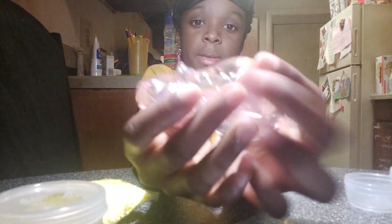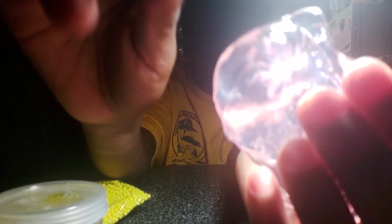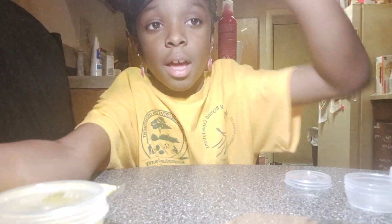Okay, it's pretty clear. Clear pink. It's a clear pink. It's not very stretchy. But you can kind of see me in there. Yeah, kind of. It's a pretty pink color. I don't like that.